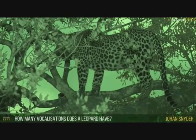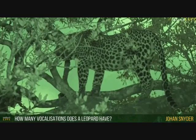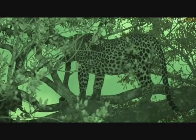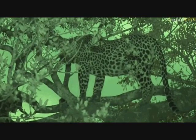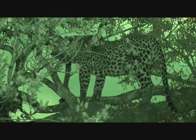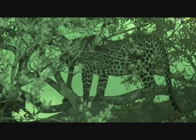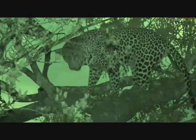Now, Johan, you want to know how many vocalizations an animal like this is able to make. So, how many different sounds can he make? Well, not very many. He has a limited array of sounds to make, most of them fairly harsh and guttural, and indeed blood-chilling, if you were to listen to him for too long. He makes a sawing roar, which is his territorial call.